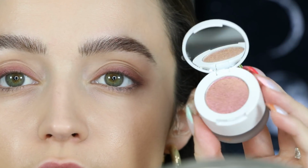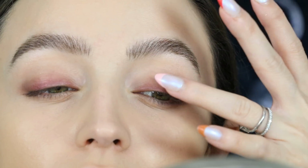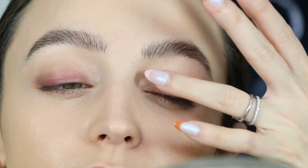I'm gonna dip my finger into the powder eyeshadow in the duo and gently tap that right on top. So pretty.